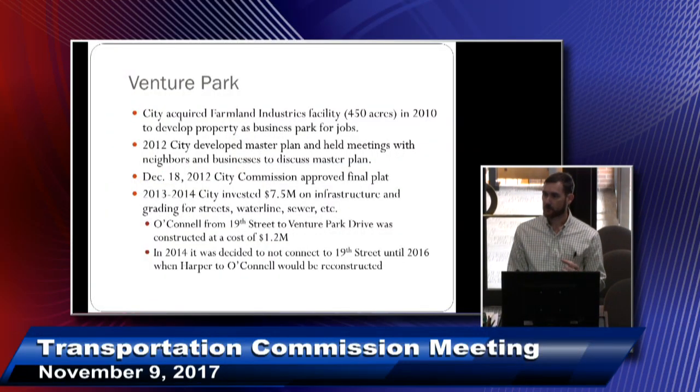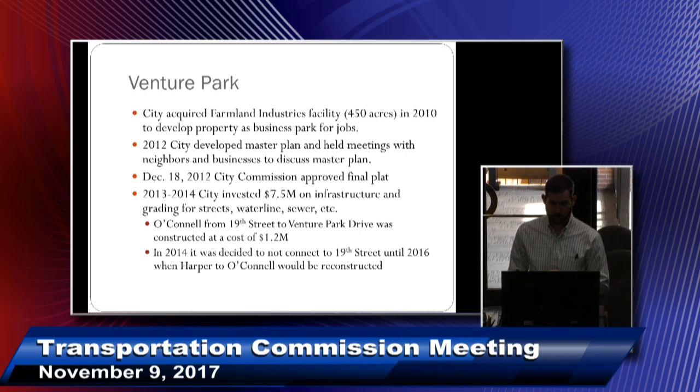All right, so this section of street's been on our future thoroughfares plan to connect at some point. It was in the T2040 document. And with the semi-recent acquisition or development at Venture Park, which started back in 2010, we began to see the need to make the connection to O'Connell and to improve the condition of it.